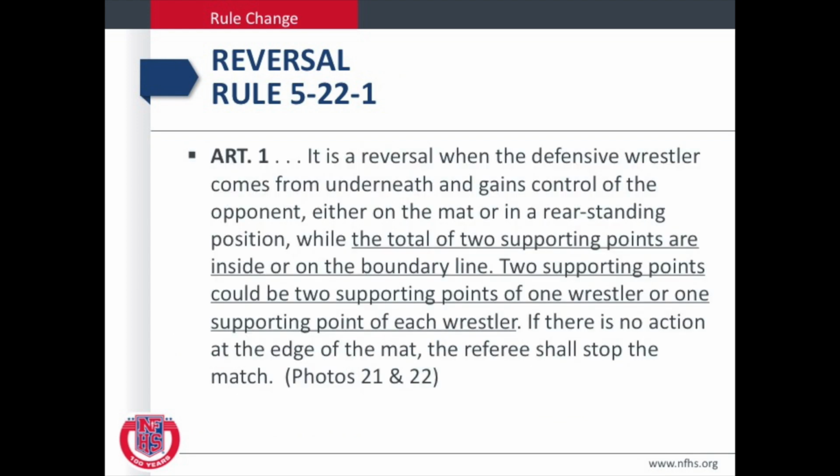Rule 5-22-1, reversal. The rulebook now reads, it is a reversal when the defensive wrestler comes from underneath and gains control of the opponent, either on the mat or in a rear standing position, while the total of 2 supporting points are inside or on the boundary line. 2 supporting points could be 2 supporting points of one wrestler or 1 supporting point of each wrestler. If there is no action at the edge of the mat, the referee shall stop the match.